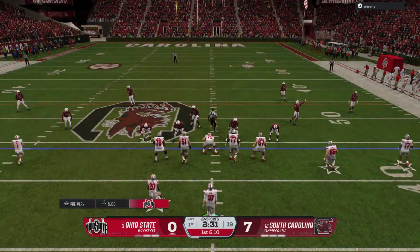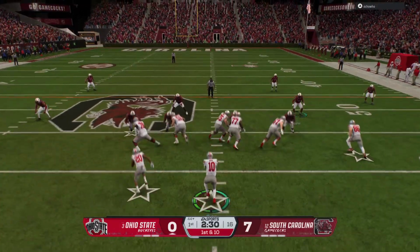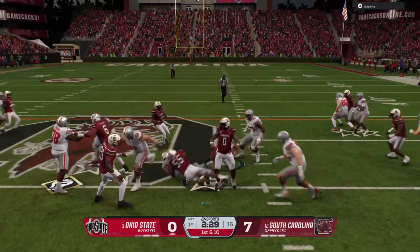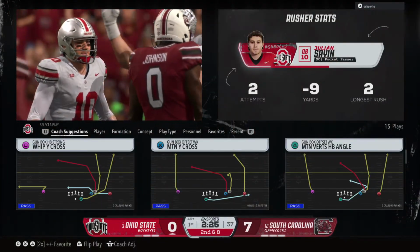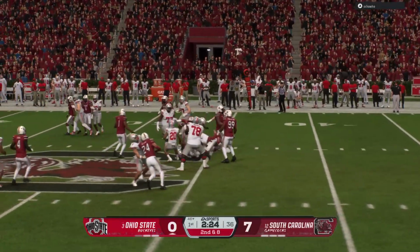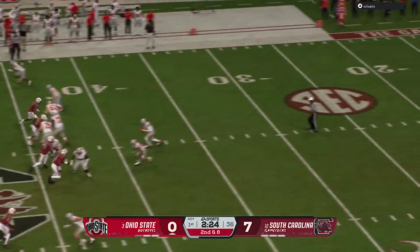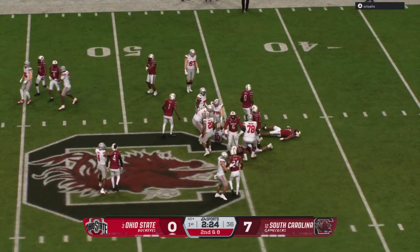First snap of this drive comes from their own 44. Looks as if he's going to run it. You know, I really like this QB running the football because I know he's got a lot of speed, but he's not the biggest guy in the world. So he's not going to be able to break a lot of tackles. You really got to do a good job of trying to scheme ways to get him out in more space.